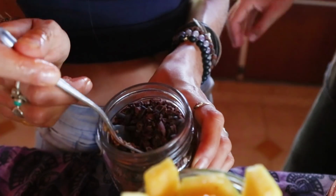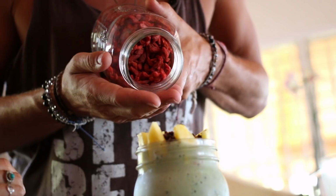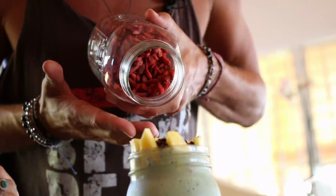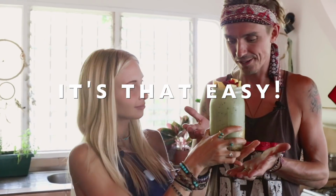We use cacao nibs to place on top for that little bit of a chocolate taste, and then also one of my favorite superfoods, goji berries. AKA rank raisins. Oh, they're good. They're so good for you right now. But to me, they're always going to be rank raisins. So pretty much that is your smoothie bowl, or as we like to call it, our masterpiece.